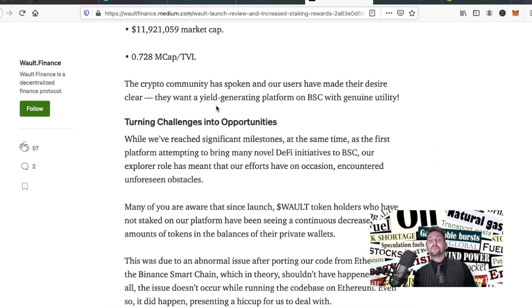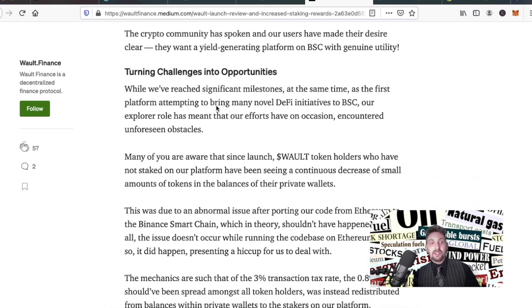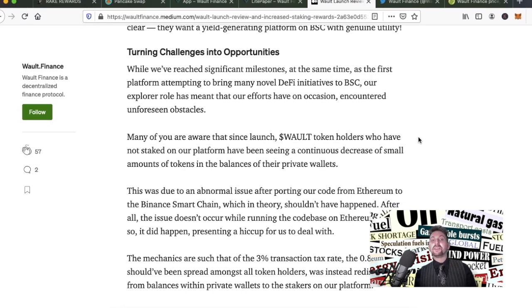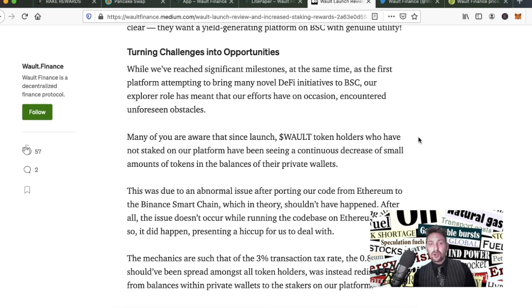The crypto community has spoken and our users have made their desire clear. They want a yield-generating platform on the Binance Smart Chain with genuine utility, turning their challenges into opportunities. While we reach significant milestones as the first platform attempting to bring many novel DeFi initiatives to the BSC, our explorer role has meant that our efforts have on occasion encountered unforeseen obstacles. Many of you are aware that since launch, Wault token holders who have not staked on our platform have been seeing a continuous decrease of small amounts of token in the balance of their private wallets.